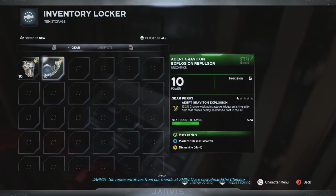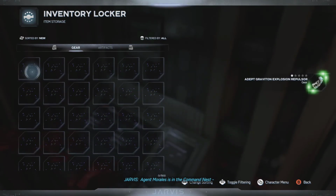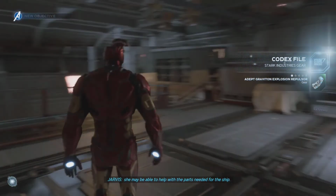Sir, representatives from our friends at S.H.I.E.L.D. are now aboard the Chimera. Move to hero. Agent Morales is in the command nest. She may be able to help with the parts needed for the ship.